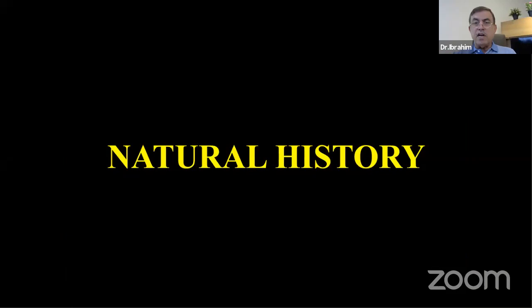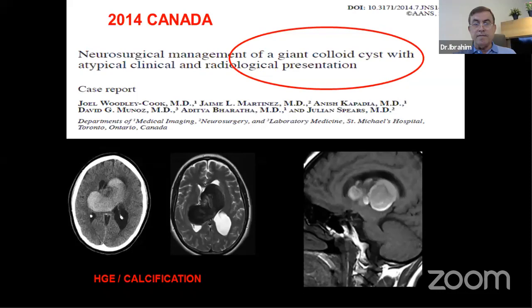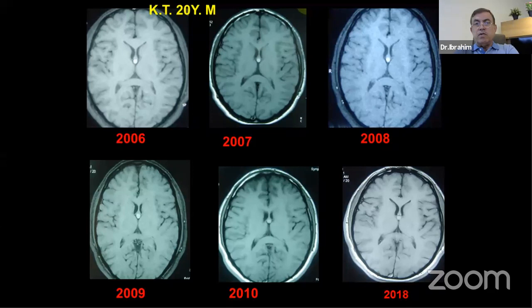What's the natural history of these lesions? Of course, they grow and they can attain a giant size, like the giant colloid cyst of the third ventricle from India. Another one, a giant one from Canada with hemorrhage and calcification. But look at this case of mine. So the natural history is that they increase in size. This patient of mine, a 20-year-old male, came to me in 2006 with this. It was mild symptoms. I just followed him up, no hydrocephalus, nothing. And look, 12 years later, it did not change in size.